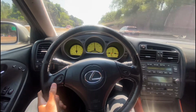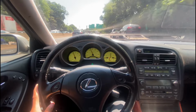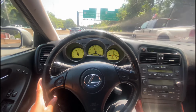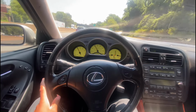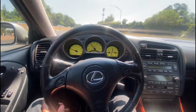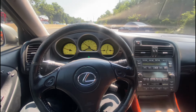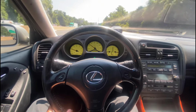It brings back old memories from when I first had my first single exit setup on this car. Wow. It's amazing, and it has the look to go with it too. I don't know about you guys, but I think that actually sounds pretty decent. But at normal cruising speed, there's really no drone at all. I'll just put it back in drive. It's like a normal car.